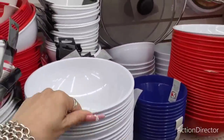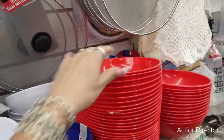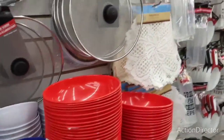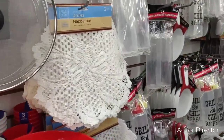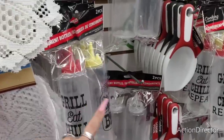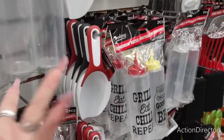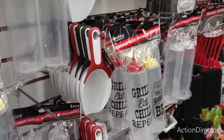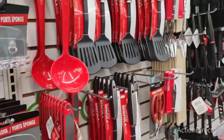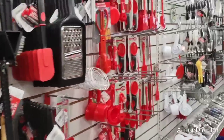Also have these nice sized bowls. I like the red, of course. Not bad. They have the doilies in off-white and in white. And then these are cute as a button. They really, really are. This would be good to put in your ice chest. Scoop out your ice. All right, I'm going to see what else is cool here.